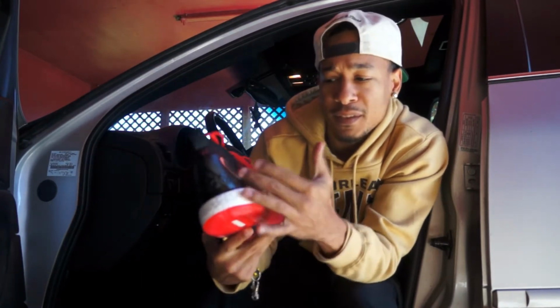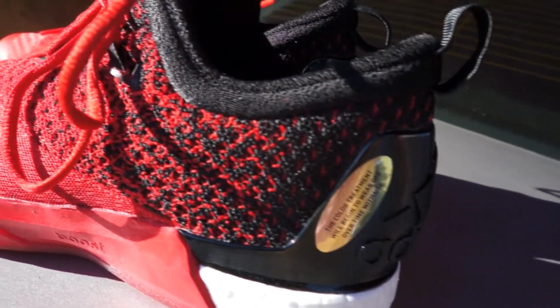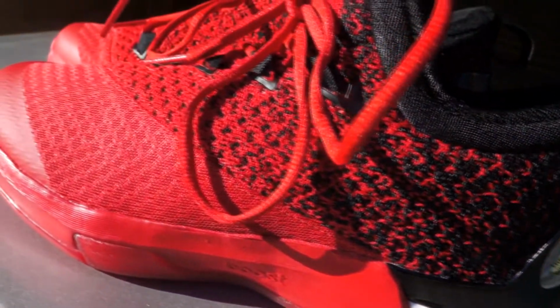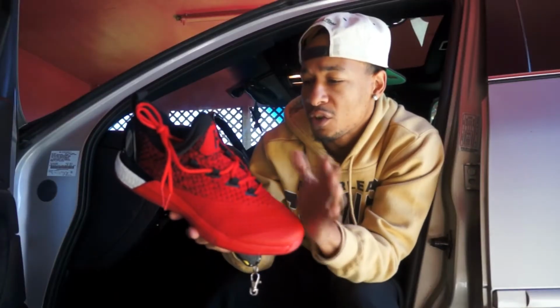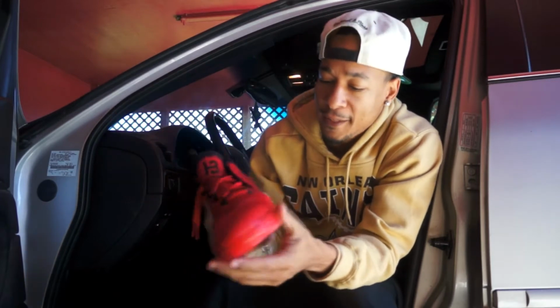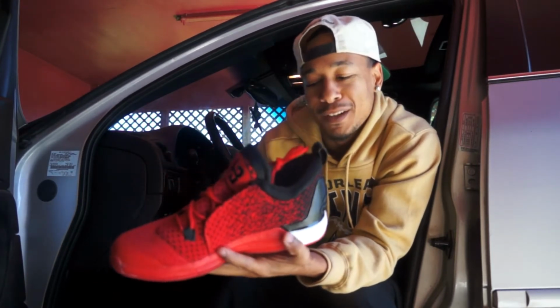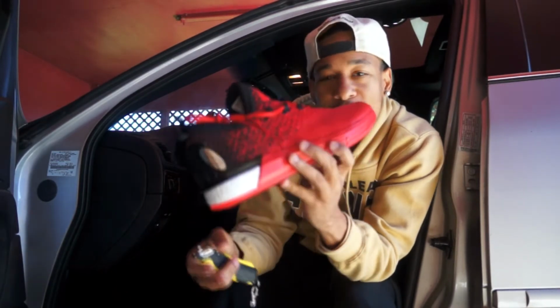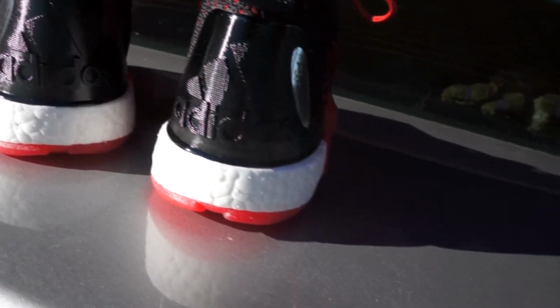So what I see with the shoe, they got a big Flyknit upper. This right here looks like a nylon mesh towards the front. So a little difference. I see stable frame technology, I guess. I don't know. But they got their Boost, so you know they're going to be comfortable as hell.